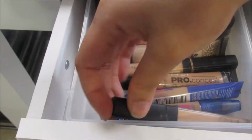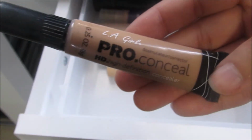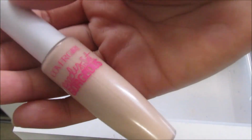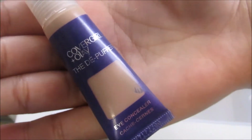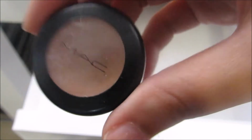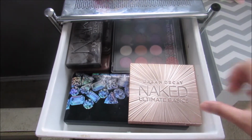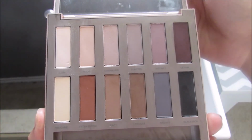Onto my concealers, I have NARS Radiant Creamy Concealer. I have these two from Rimmel, LA Girl Pro, Fit Me, Maybelline, Hard Candy Glam Flush, CoverGirl, another CoverGirl. I have the ABH Concealer. I have Smashbox BB Cream, and also this one from MAC, I forget what it's called, and this for dark skin.